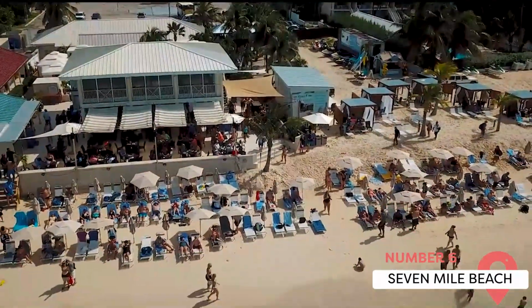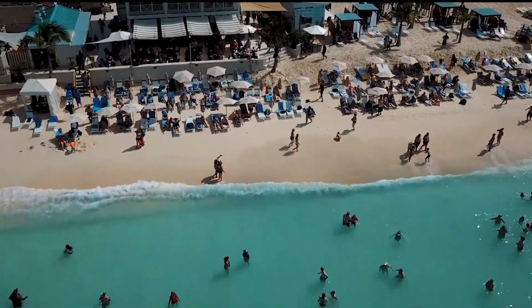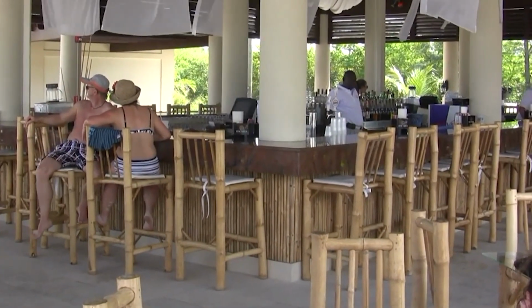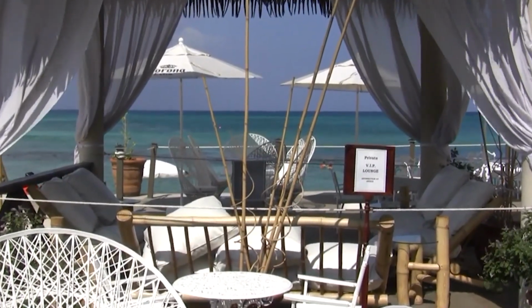7 Mile Beach. 7 Mile Beach on Grand Cayman is considered one of the Caribbean's best beaches. The beach, which is actually only about 5.5 miles long, is home to many of Grand Cayman's best resorts and an array of casual beach bars and restaurants. You'll also find a playground for the kids, public restrooms, and showers along the beach.